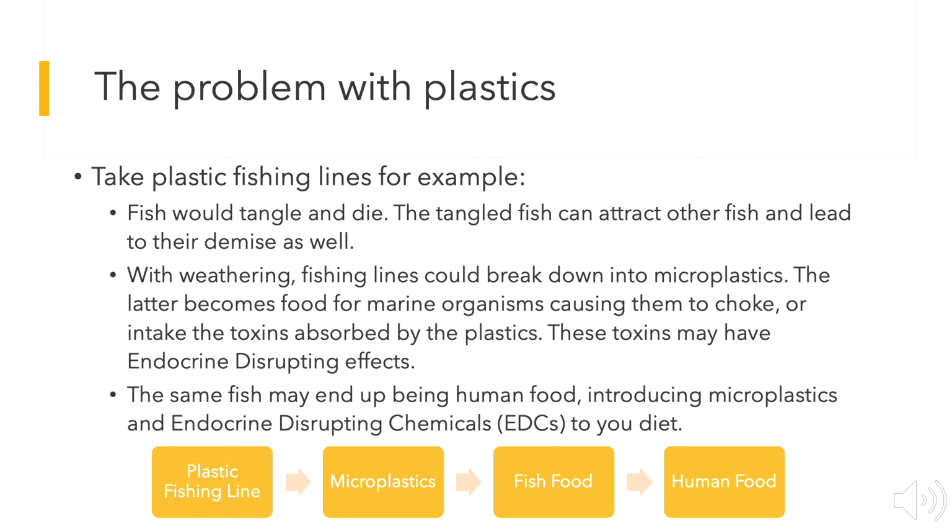So to recap, plastic fishing lines breaks apart into microplastics. The microplastics become fish food, and then fish becomes food for humans, and then humans consume plastics and EDCs.